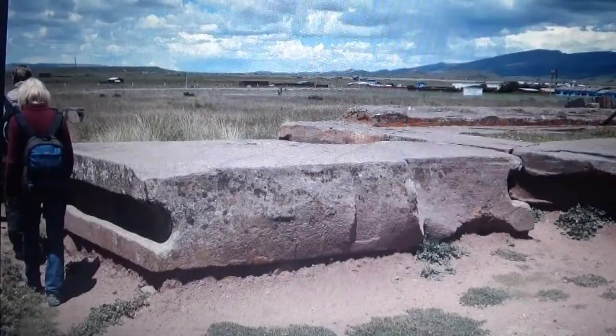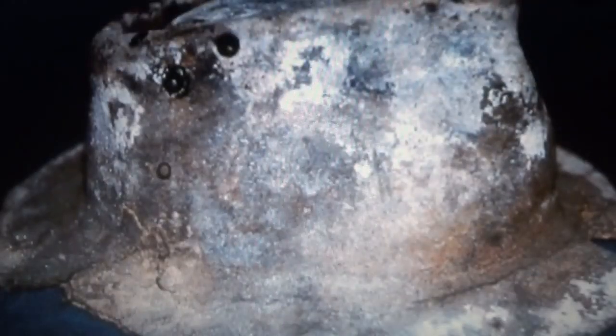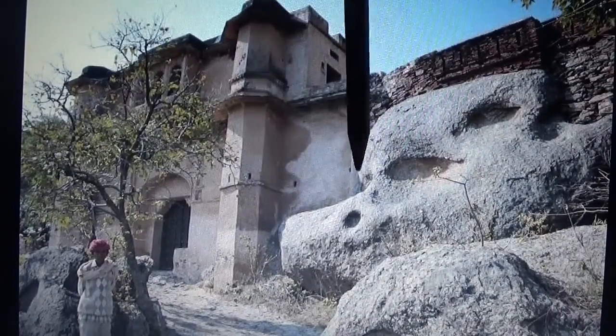That's Puma Punku. I'm not going to get into this now. That was once a leather hat that's now petrified. I suppose that's more similar to the mud fossil videos I've shown you. This image I thought once was a dragon, but it's not.